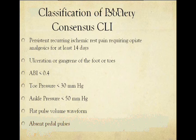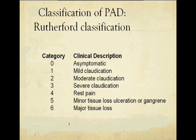The Rutherford classification is very useful in terms of describing patients with peripheral artery disease, being asymptomatic at the bottom of the spectrum to major tissue loss at number 6.